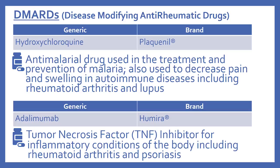First, there's hydroxychloroquine, brand name is Plaquenil. This is actually an anti-malarial drug used in the treatment and prevention of malaria, but it is also used to decrease pain and swelling in autoimmune diseases, including rheumatoid arthritis and lupus. Then there's adalimumab, brand name is Humira. This is a tumor necrosis factor, or TNF inhibitor, for inflammatory conditions of the body, including rheumatoid arthritis and psoriasis.